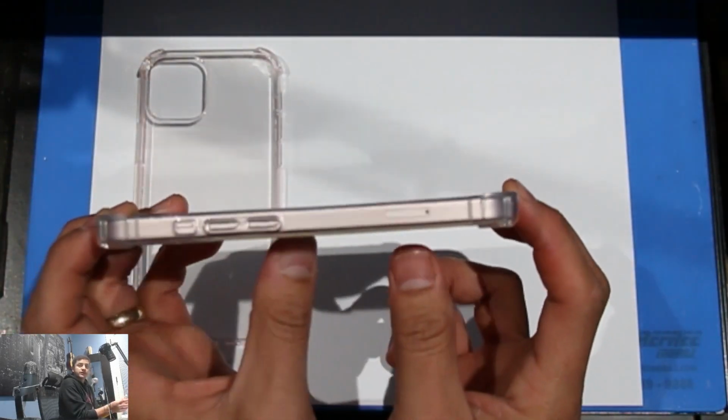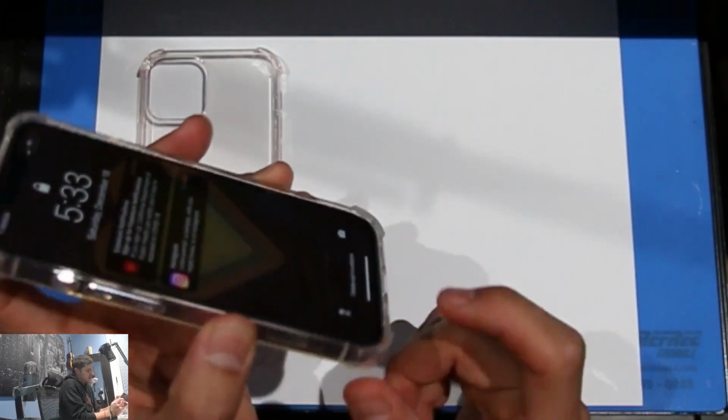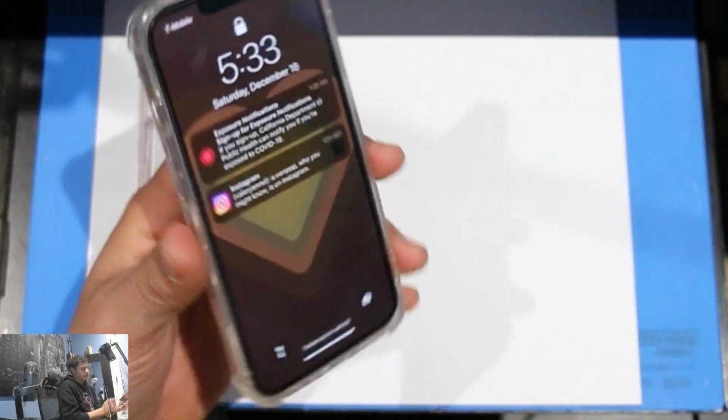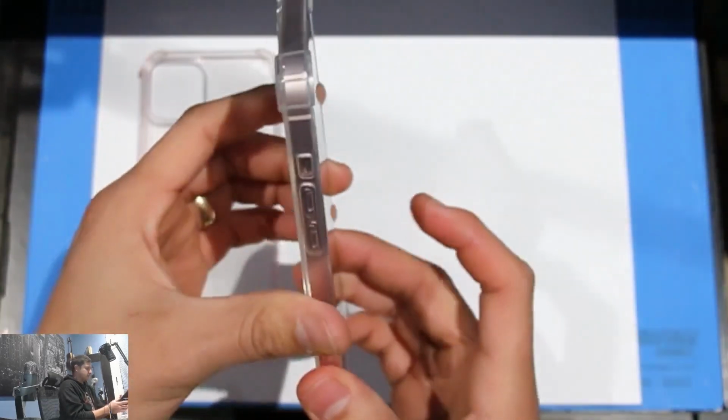I always recommend to use something with a lip or with this to protect your screens. Especially these, because these are OLED now. Starting with the iPhone 12s, actually, they're OLED, so they're more expensive than your LCDs.